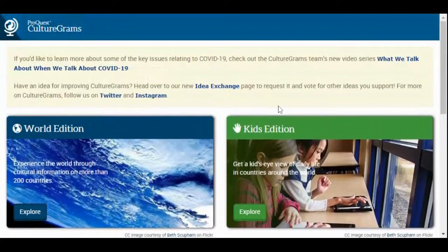One thing you should know, CultureGrams will automatically log you in if you are at school using the school internet, but if you are at home, you will need the login information, which you can get from the library.